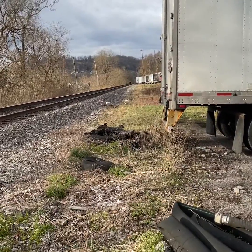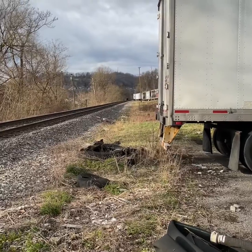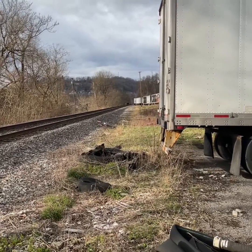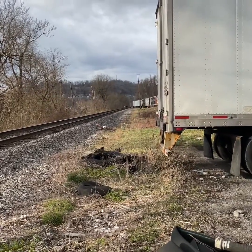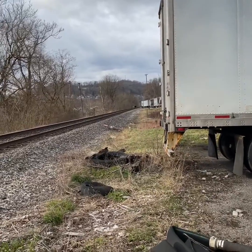All right, we got the CSX QV1719 westbound mixed freight train. It's on its way near Gore, West Virginia, heading west to Hepzibah, West Virginia, at the Route 1920 north and southbound grade crossing. So let's check it out. Here we go.